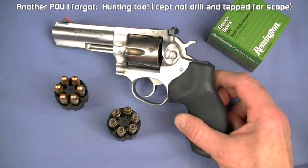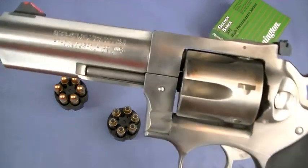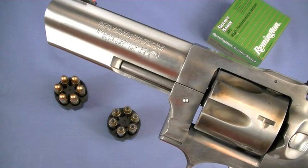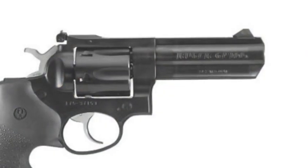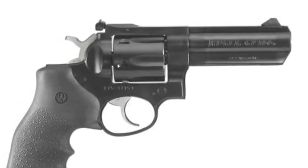Incidentally, it comes in various barrel lengths. This is a good point to talk about this. It comes in 3-inch, 4-inch, 6-inch barrel lengths. This is my favorite. Actually, it's a 4.2-inch barrel length. This is catalog number KGP-141. Satin stainless steel GP100, probably my favorite. I also very much love the blued version. That's catalog number GP141. Either one I could be extremely happy with.